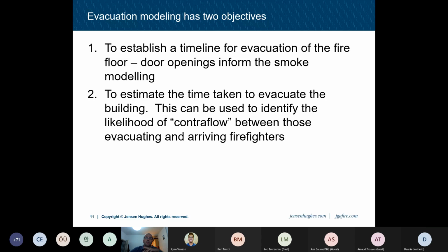So the evacuation modelling has 2 objectives. The first one interfaces with the smoke modelling, to establish a timeline for evacuation of the fire floor, and that then informs the door openings, which need to be input into the smoke modelling. The second objective is to come up with an estimate of the time taken to evacuate the building, and this can be used to identify whether there's an issue with occupants evacuating obstructing firefighters arriving to deal with the fire, a sort of contraflow, if you like.